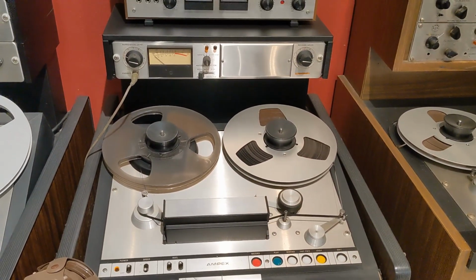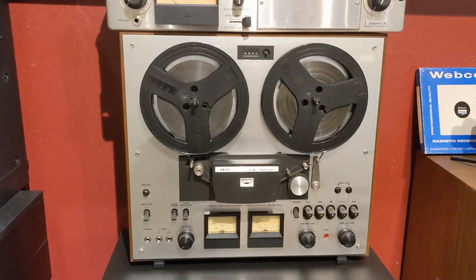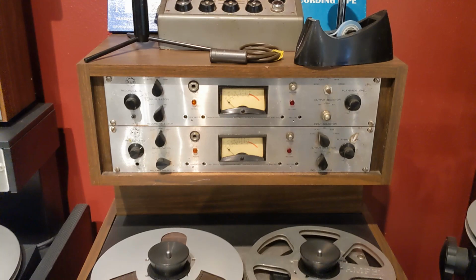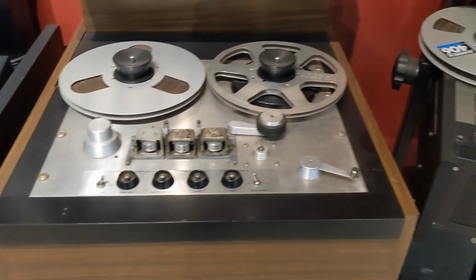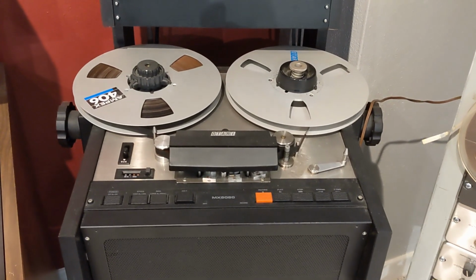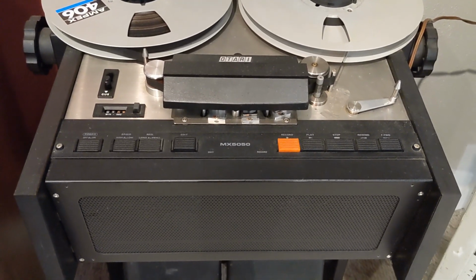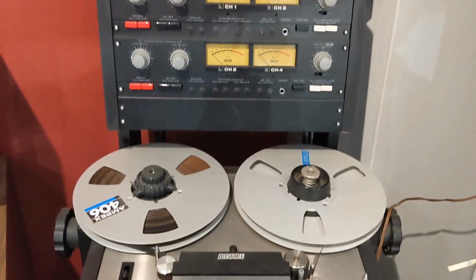And a mono Ampex 440 with an Akai GX230D. This one looks like an Ampex transport with Lang electronics and probably a Lang cabinet. Really cool though. And next to that is an Otari, which is a 1/2-inch 4-track. So we've got this Otari MX5050 here. It's a 4-track machine, 1/2-inch 4-track.